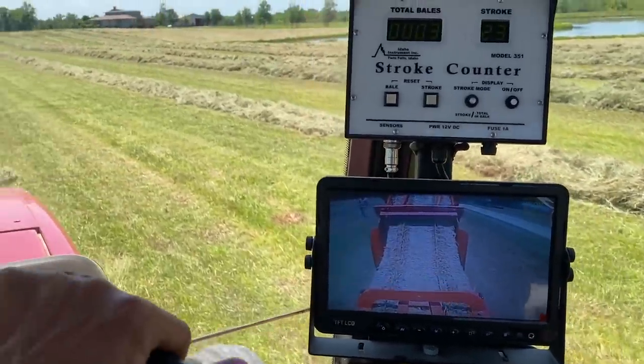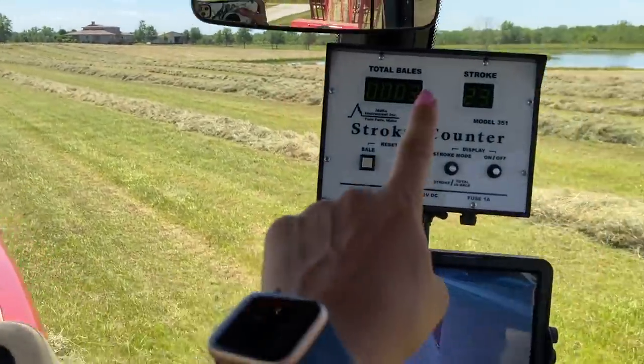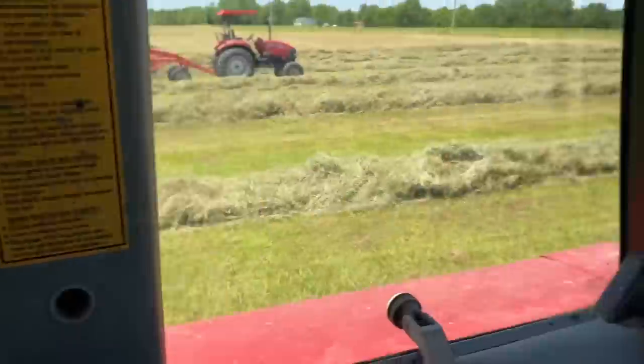Welcome back. We got a clean slate today. Fresh count, besides a couple I just baled.